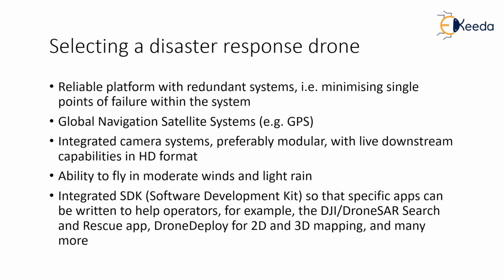And finally, an integrated SDK so that specific apps can be written to help operators. For example, DJI drones and many others have one. You want to write apps which are particular to an application or an emergency application. So there should be an SDK along with the drone so that it is easier for an operator to write those applications.